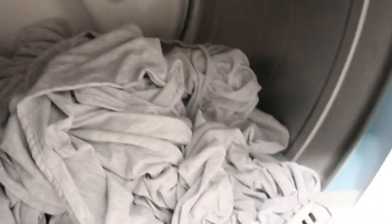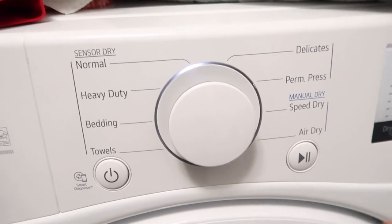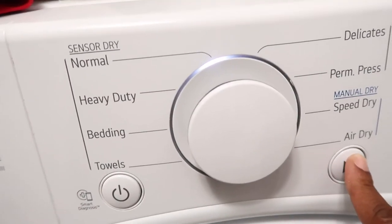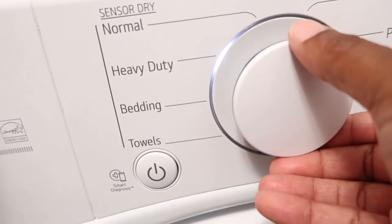Are just a little damp. I'm hoping they finish drying so that I can at least get the sheets on before I have to pick them up from school. Let me change that to bedding.